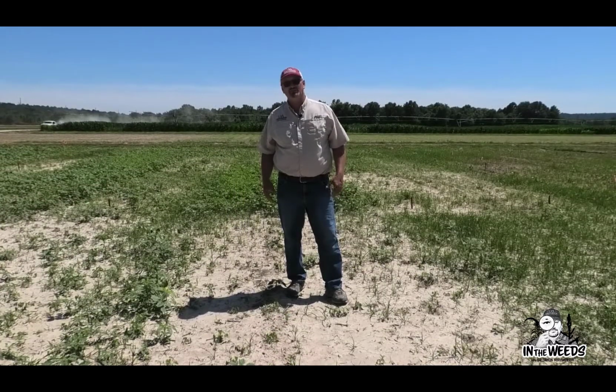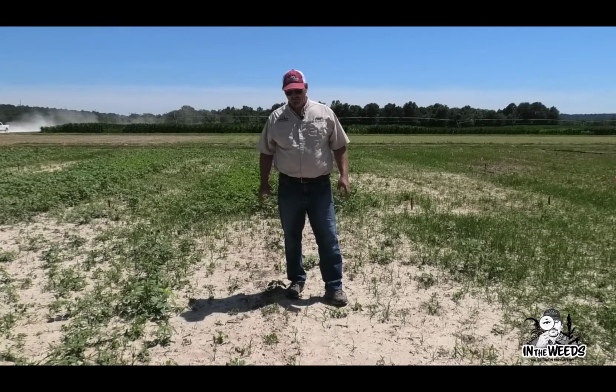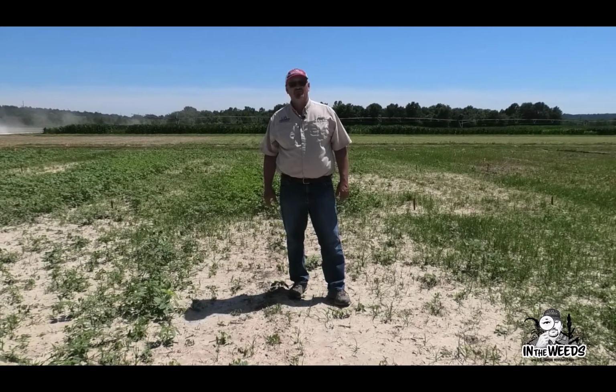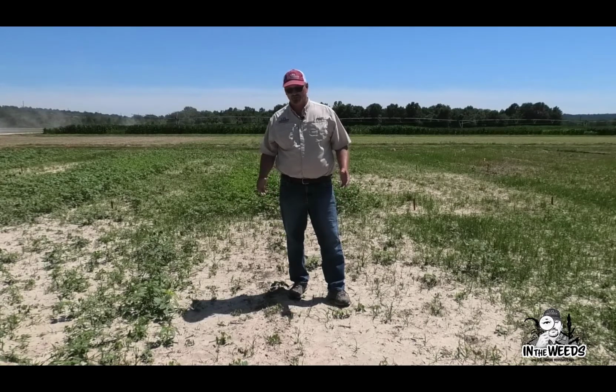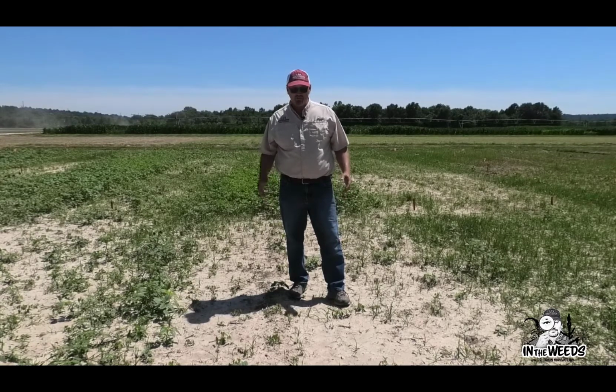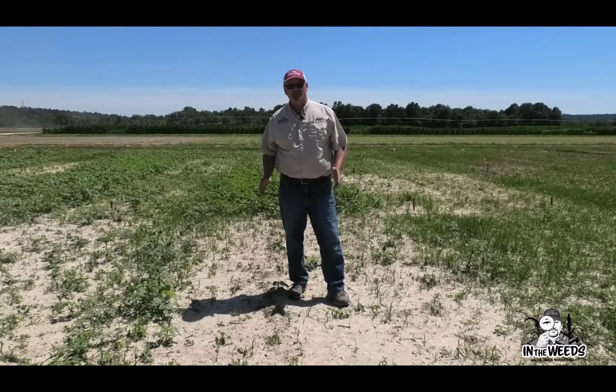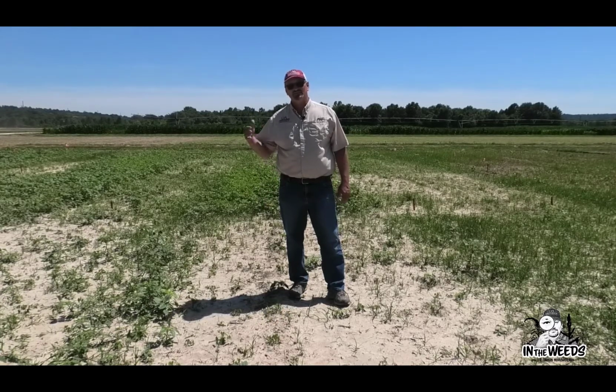The last plot that I'm going to share with you today is one that involves, again, pyroxasulfone or Zidua. This would be 4 weeks after application to, again, bare soil. And what we notice in this plot is a high level of Palmer amaranth control. Is it free of Palmer amaranth? Absolutely not. There is no pre-emergence herbicide that's going to give you extended levels of 100% control.